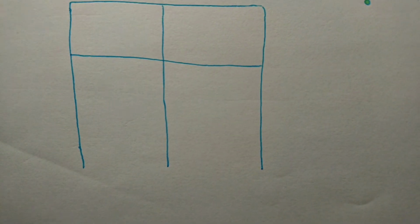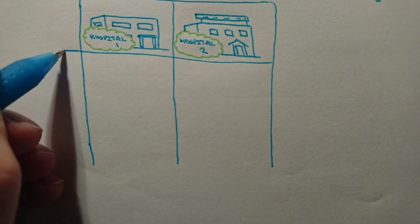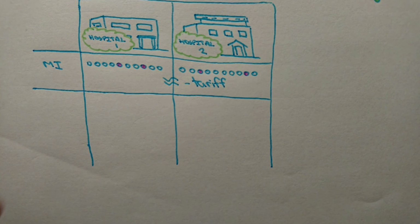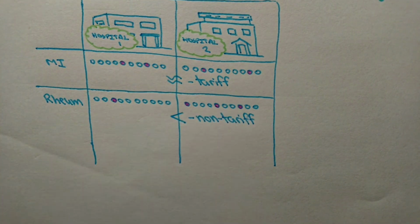So to illustrate this, we'll look at 2 hospitals which are similar sizes, but maybe have different specialities. So looking at patients admitted with an MI, there may be a couple of patients who need more expensive treatments, but they are evenly spread across the hospitals, so the average payment is fair for both. The drug cost can be put in the tariff. For rheumatology, the patients needing expensive medicines are not evenly spread, so an average payment would be unfair. Hospital 1 would always make a profit and Hospital 2 a loss. So expensive medicines in rheumatology are non-tariff.